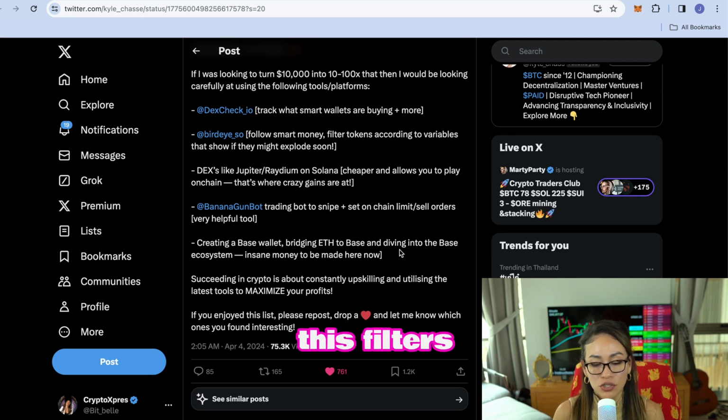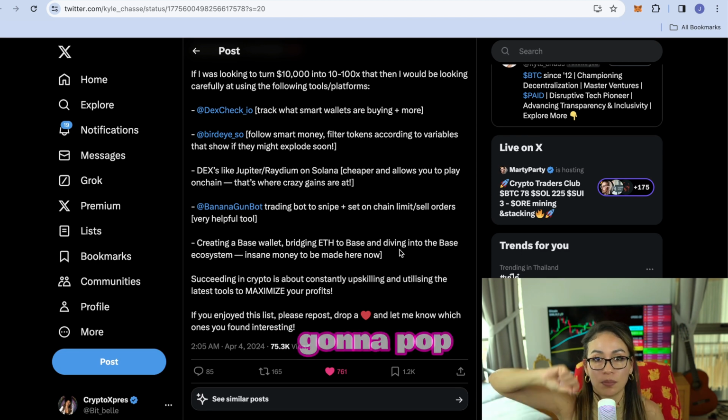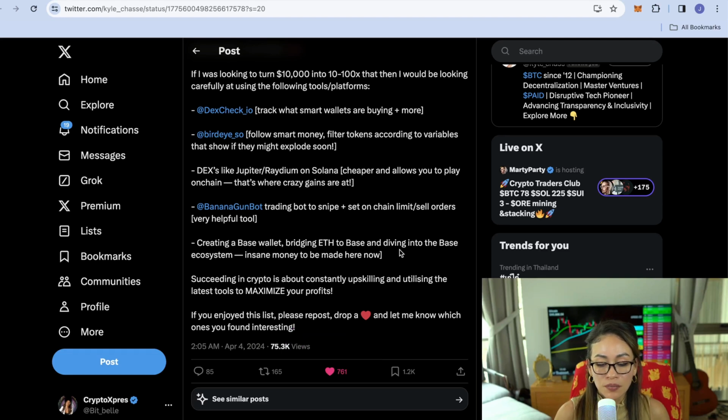And so this filters tokens according to variables that show if they might explode soon. So it has its criteria and its algorithm to tell you whether a token's going to pop off or not. And then he says he'd be using DEXs, or decentralized exchanges, like Jupiter and Raydium on Solana, because they're cheaper and they allow you to play on chain. And this is awesome because that's where your gains are made, right?